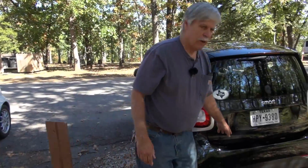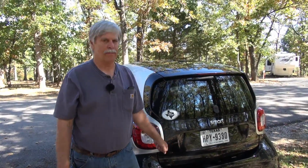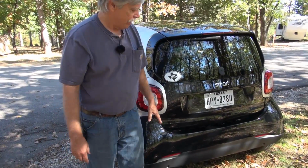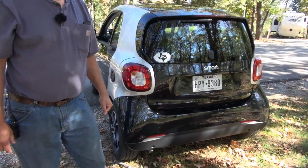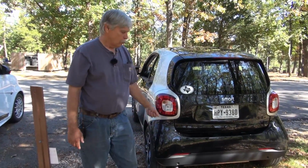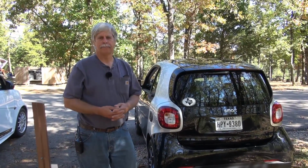In fact, this new car does not even yet have a hitch available, so you can't put a hitch on it. Some people have fabricated their own hitches and put them on, and they winch from that. But as of yet, there are no commercial hitches available for it. So what do we do? We drive it up.